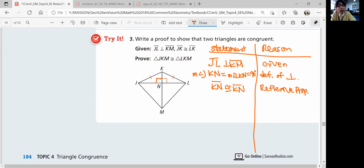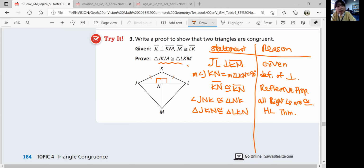Then we can say that angle JKN is congruent to angle LKN because all right angles are congruent. So we can say that triangles JKN and LKN are congruent by the HL theorem. And after that, that's not the end, because we want to prove JKM and LKM congruent.